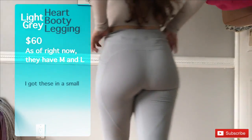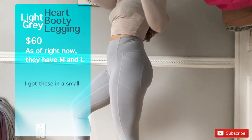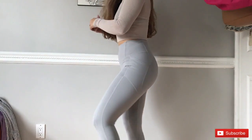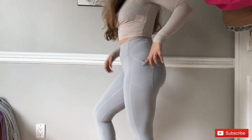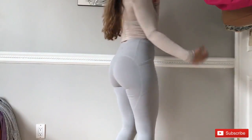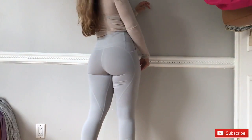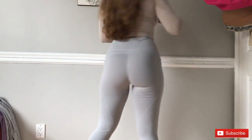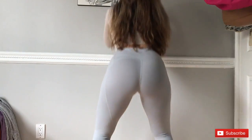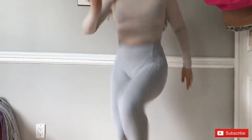The last one I had was the light gray. I actually wore these to the gym today, and they're so cute. Same thing, I think they're squat proof. I noticed at the gym that if you have any type of curve or any movements in your legs that you don't really like, they're going to be seen in these leggings. But who cares, you're working on your body, you're going to the gym, do you.